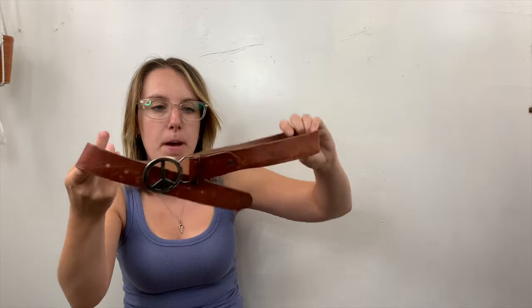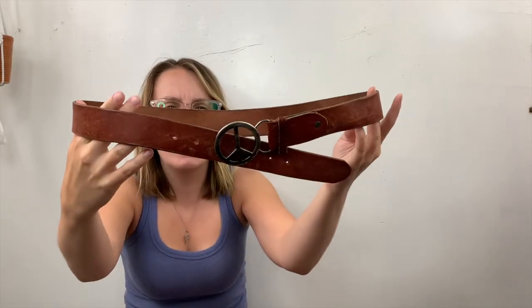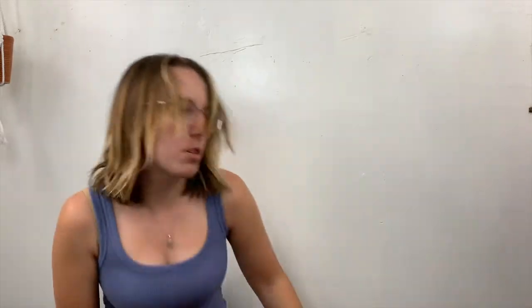Then I have this belt, which is really cool. This is a peace sign belt. It is American Eagle, believe it or not. It's a size small. It is leather, and I just really thought it was cool. Again, another one from my personal closet, but I just haven't been reaching for it. So I don't want to waste it. It's really cool, so I hope somebody else can get some good use out of it.